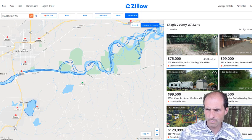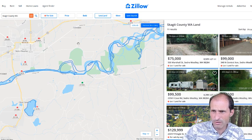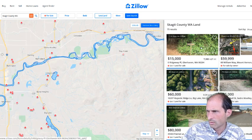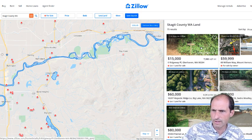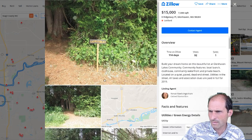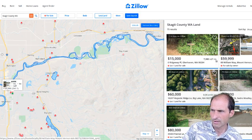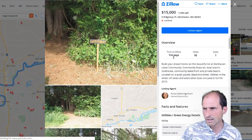For $29,000, there's nothing for sale around anywhere in the area for $29,000. Well, let me take that back. There's a 7,000 square foot lot for $15,000. It doesn't show up on the map. This is a little tiny lot. And then the next one is $59,000. So this is going to be the cheapest thing in the area besides this little tiny lot.